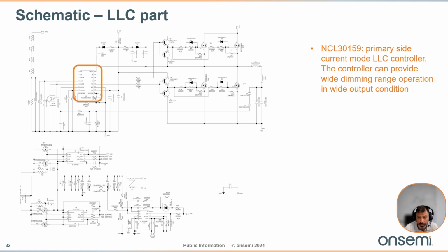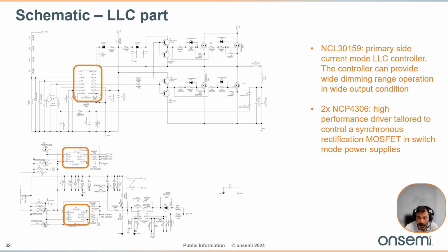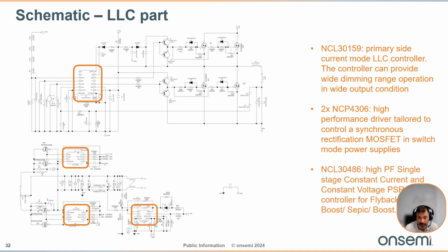We have two NCP4306 high performance drivers, which are there to control a synchronous rectification MOSFET in power supplies. And then we have the NCL30486, which is a high power factor single stage constant current, constant voltage, with PSR, PWM controller. So we're very flexible, we can address different topologies like buck, boost, SEPIC, flyback, and so on.